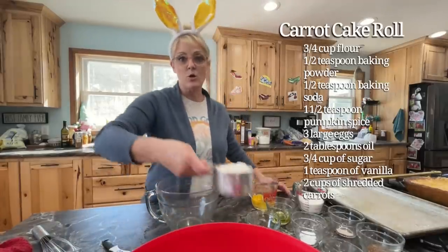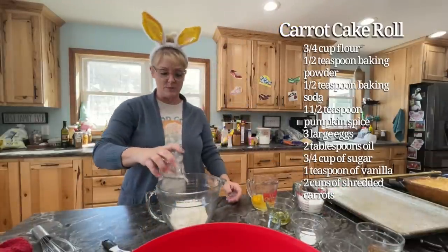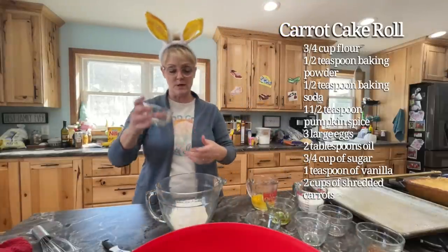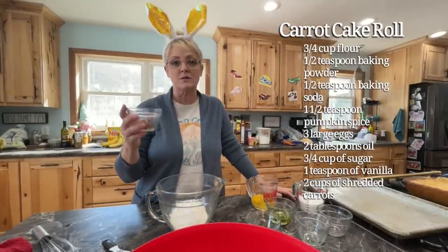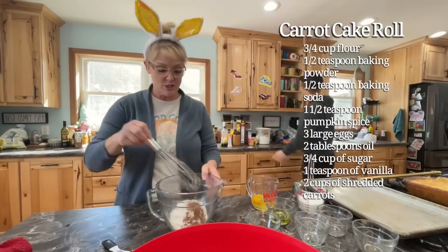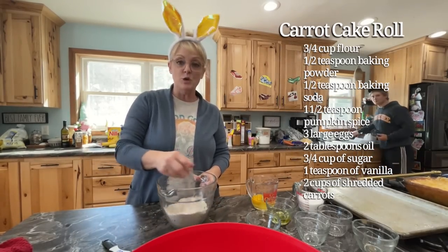So it is 3/4 cup of flour, and then it is 1/2 teaspoon of salt, 1 teaspoon of baking soda, 1 tablespoon of baking powder, and then it calls for different spices for like pumpkin pie. So I just got a pumpkin pie spice, and it is 1 1/2 teaspoons of pumpkin pie spice. So you're gonna whisk that together, and then you're gonna set it aside.